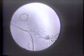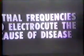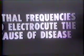And this shows the virus after it's been treated with the ray tube instruments, which has a resonant frequency that killed the virus, and they're all clumped together, agglutinating in the field. This shows the ray colors, not the colors, but the ray emanations. You'll see the colors pretty soon.